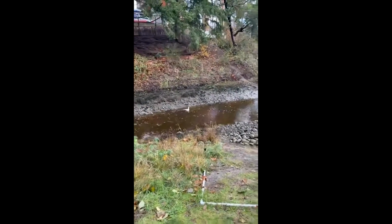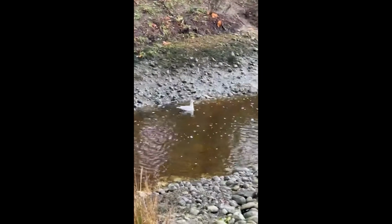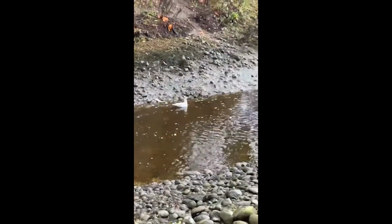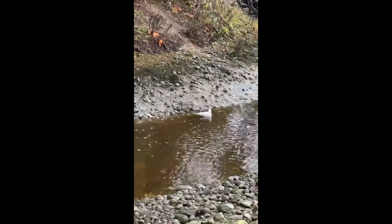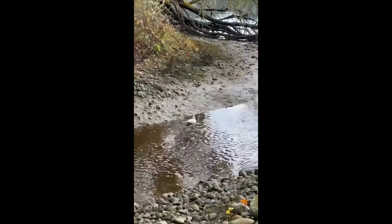This one's a juvenile, foraging in the creek, no doubt, for some eggs that may be washing out. I can tell that it's a juvenile because it's kind of grayish and mottled colored. When it's an adult, it will be mostly white and gray.